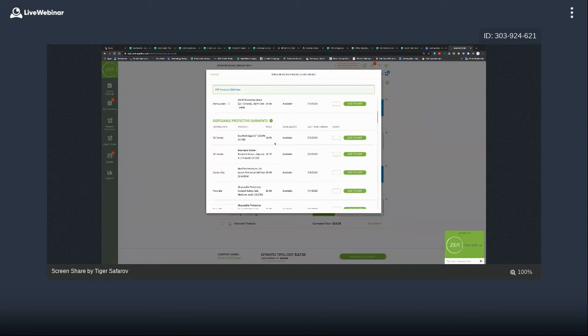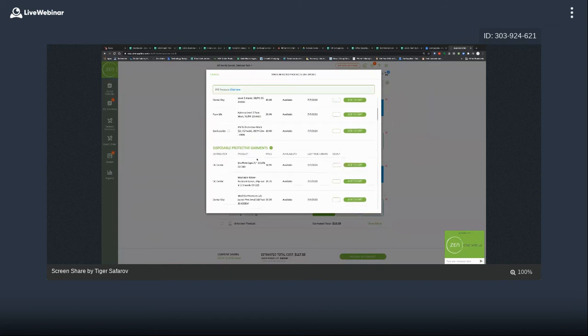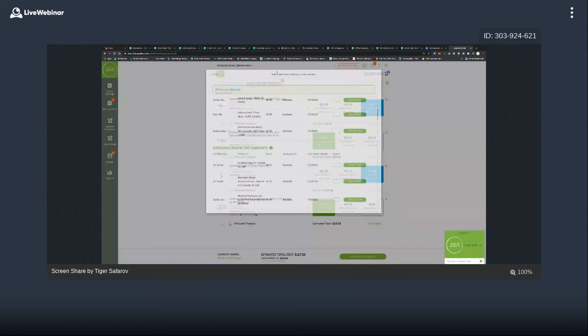Now, if you want to see the actual product on the resource page, here's what I would recommend. I would recommend just copying this number. Most products will have the product number, and then just go in a search and plug in that number.